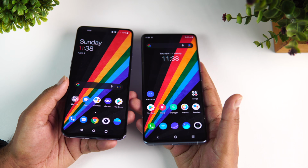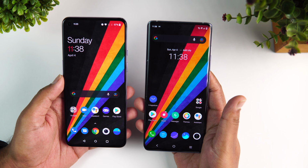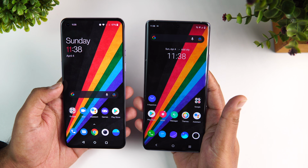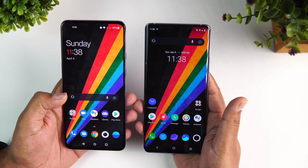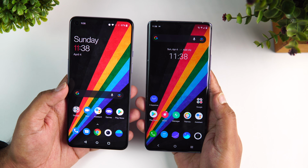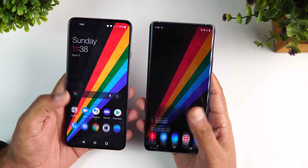Both of these devices do not come with a 3.5mm audio jack. Now Vivo additionally provides the adapter in the box, so you can actually use that adapter. Now additionally, the Vivo X60 Pro does not have stereo speakers, which are available on the OnePlus 9. So if you are an audiophile, the better one would be the OnePlus 9 because it comes with dual stereo speakers. Now call quality was really good on both the devices, nothing much to decide there.